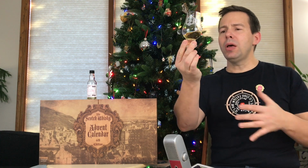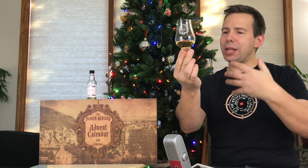Lots of vanilla. It's creamy. Those STR barrique barrels have added a slight wininess. Now, I'm wondering, is that a white wine type of barrel, or is it a red wine? If it were red wine, I would imagine that would be a bit darker, but sometimes that's just not the case.